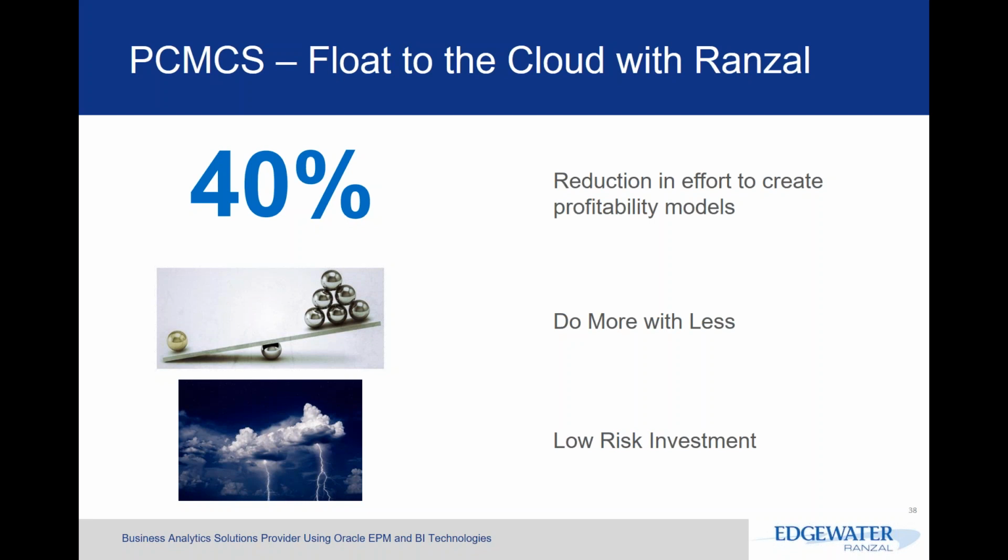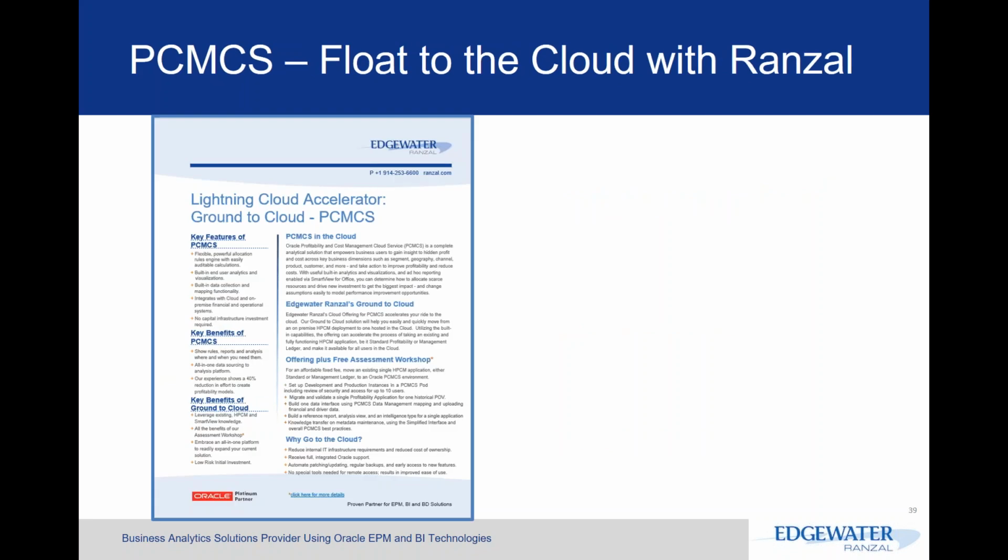So, in a world where we're asked to do more with less, it seems really logical to get to a technology platform and an implementation that allows you to do that, not only from the core modeling, profitability and cost modeling standpoint with Management Ledger, but also wrapping that with all the analytics that is in PCMCS. So what we've developed is really an opportunity here for a low-risk investment. As much as Andrew's showing you the recipe, with his master level knowledge, we would like to offer, Andrew, if you go to the next slide, an accelerator to get you from ground to cloud with PCMCS.